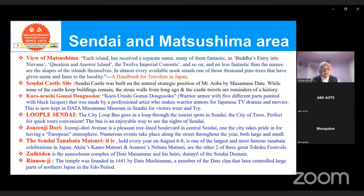Kuro Urushi Gomai Dosoku. Urushi is black lacquer. This means warrior armor with 5 different parts painted with black lacquer. It is made by a professional artist who makes warrior armor for Japanese TV dramas and movies. This is kept at the Date Masamune Museum in Sendai for visitors to wear and try. You can go and wear the armor and feel like a warrior of Japanese history.